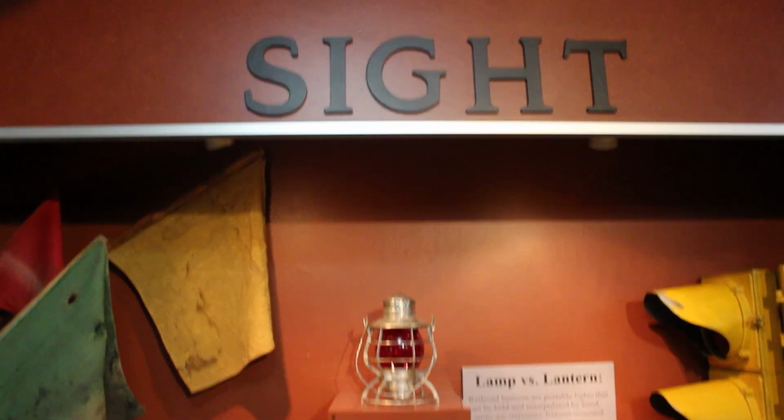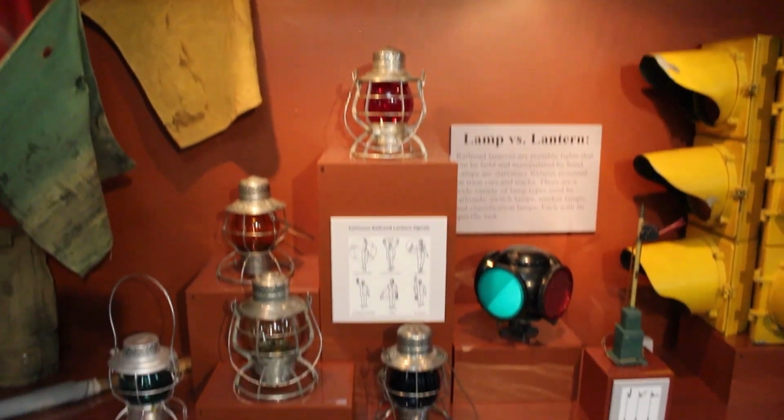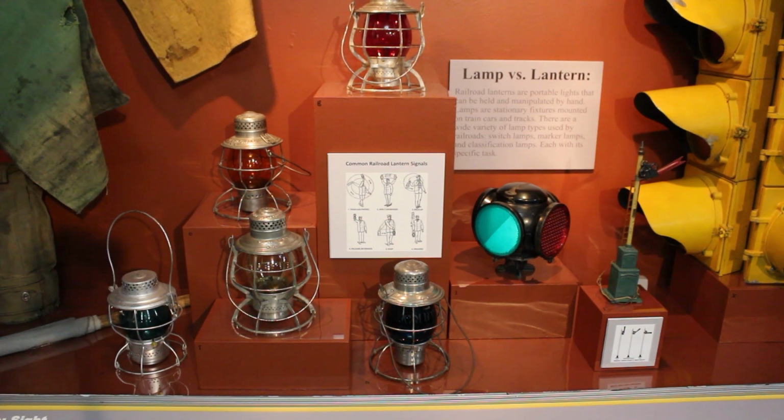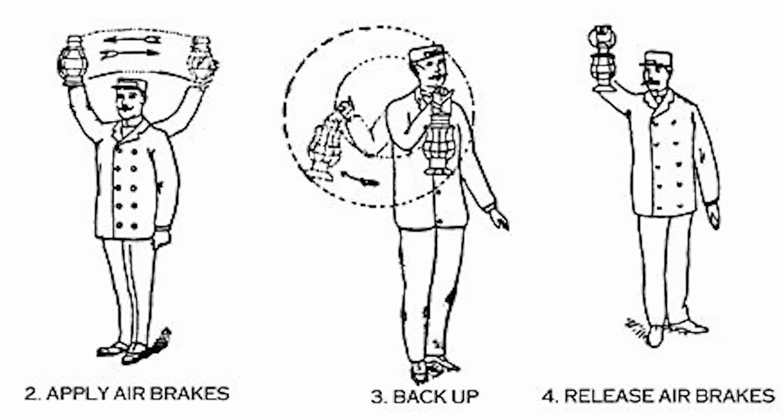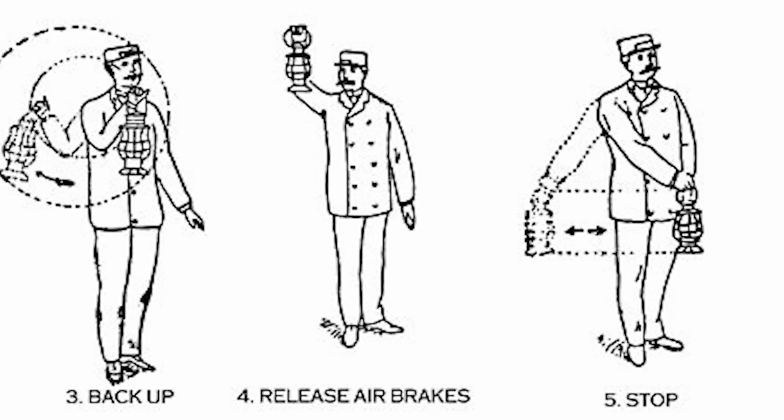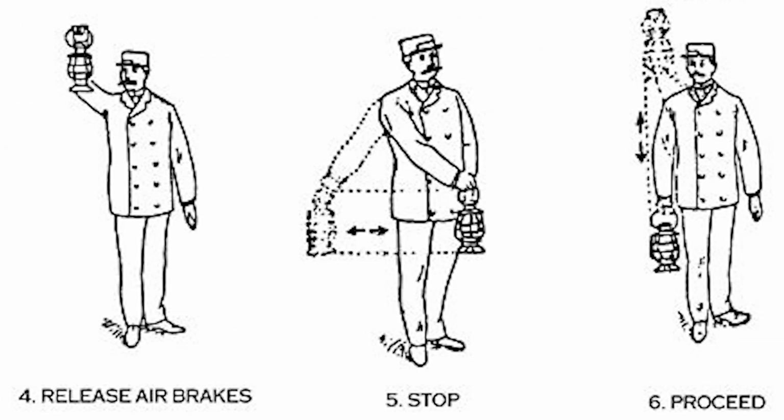In the early days of railroads, each individual line had their own signals for communicating, but as railroads became more and more interconnected, these signals were standardized so that everyone was speaking the same language. Colors were integral to this system. Using flags and lanterns along with hand signals, railroaders could speak without saying a word.